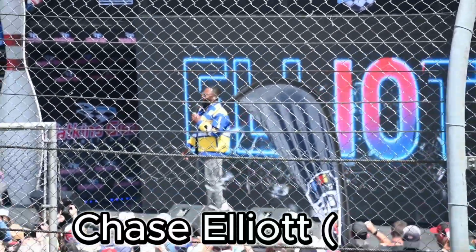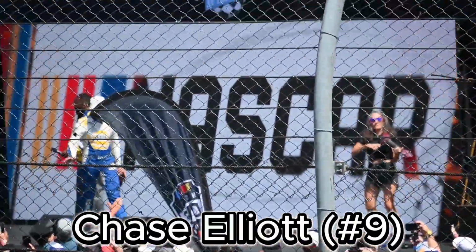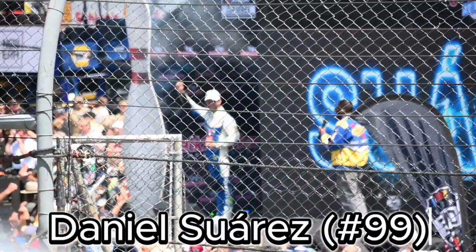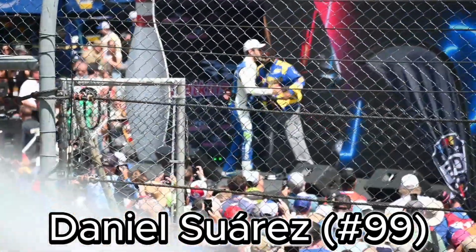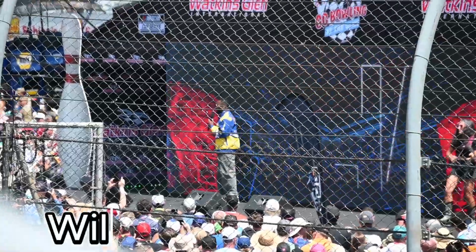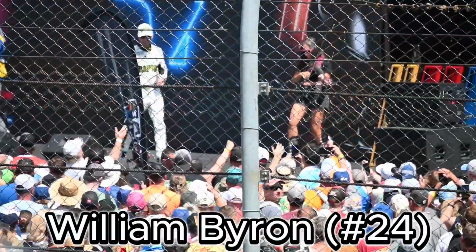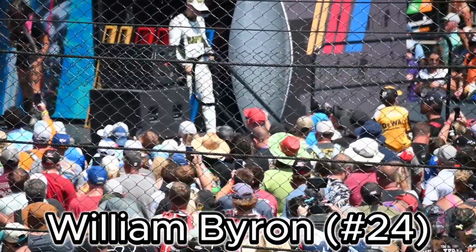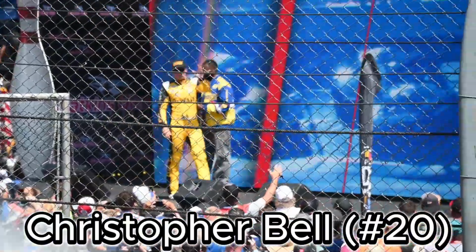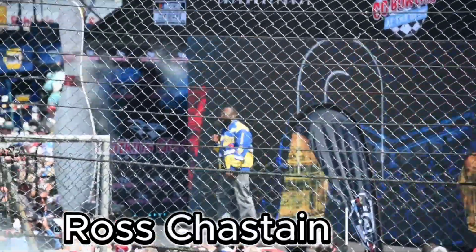Popular driver, number 9, Chase Elliott. And the 19th starting position, race Byron. Starting 9th, this driver has 3 wins on the season. Christopher Bell. Coming off of Sunoco Rookie of the Year honors, he is Watermelon Man, Ross Chastain.